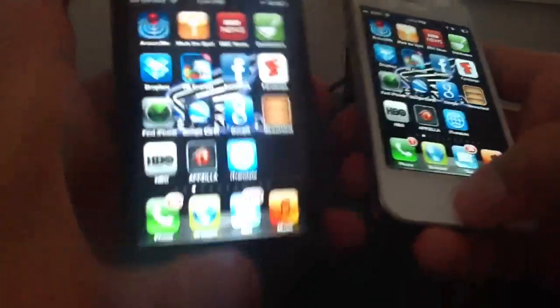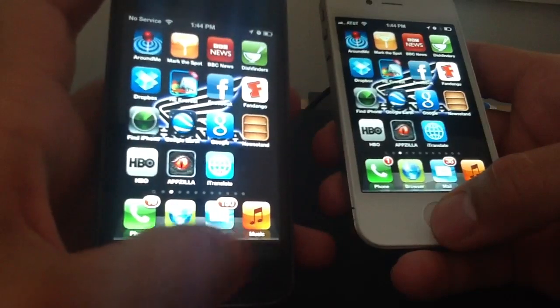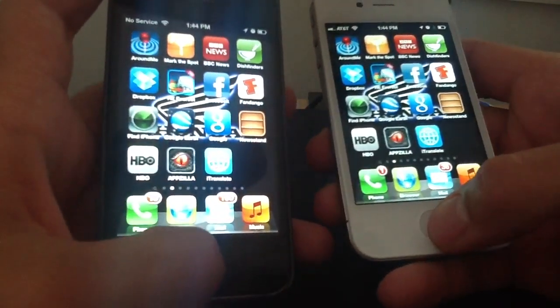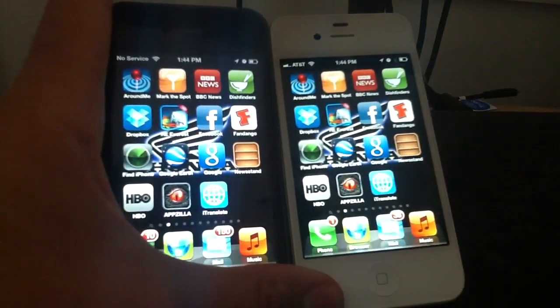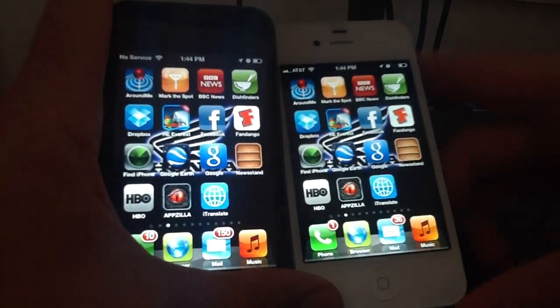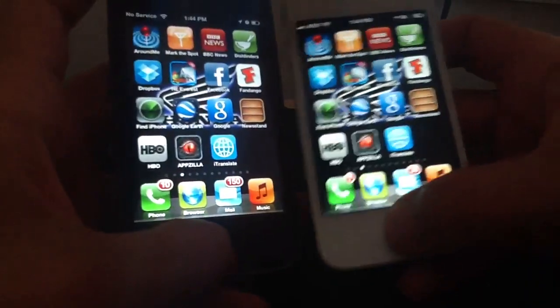What's funny is iMessage still works on this guy, so I can still use it to text message my friends who have iMessage. Now, it is a little annoying, but I won't get into that right now. You might see some text messages or something like that come through on this guy. It doesn't mean that it's active.